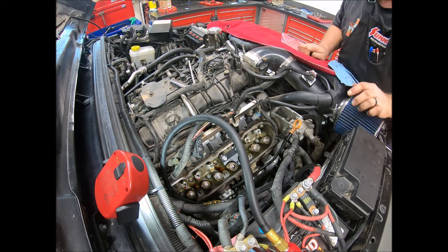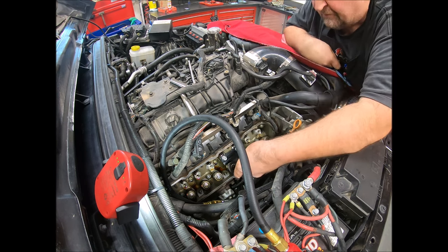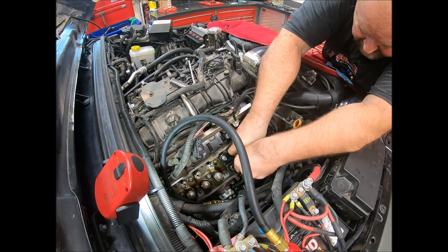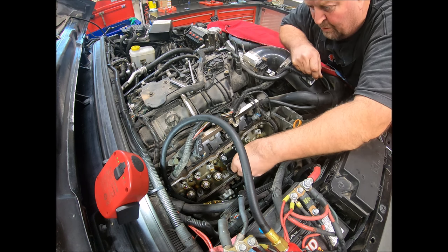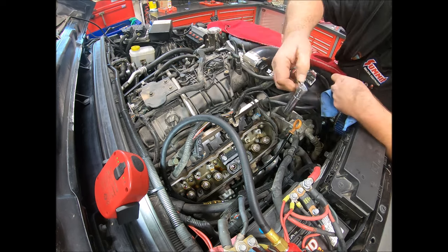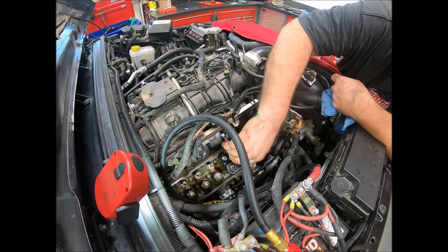When I get parts like this in, especially lately, parts have been kind of all over the place as far as quality goes, the last few years. I've been fortunate and haven't got too many poor quality ones, but it doesn't hurt to double check. And plus I've already got the tools and everything to do it, so there's really no excuse not to.